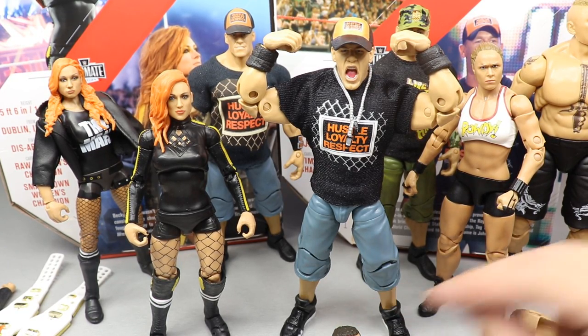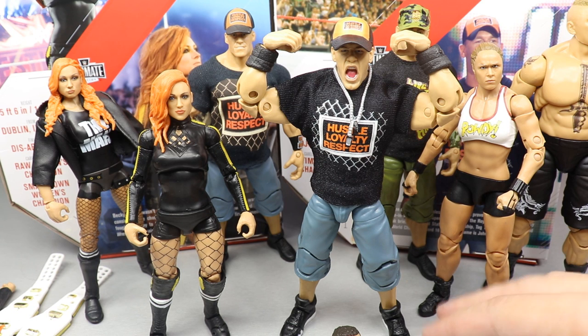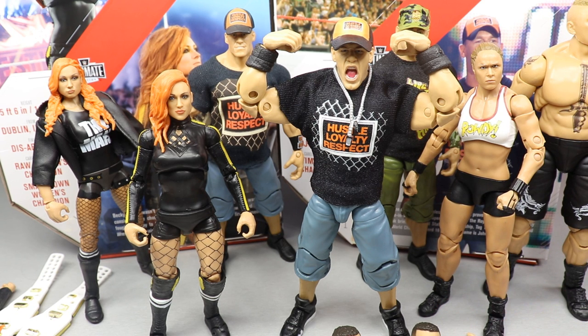I love all the interchangeable heads. I can make some cool fix-ups, and we're probably going to get some surgery in here on some of these guys, and probably Becky Lynch for sure.